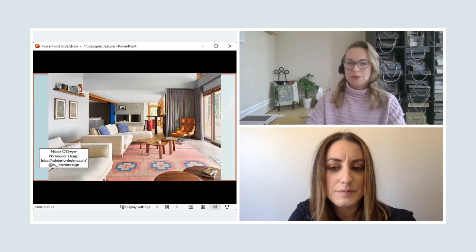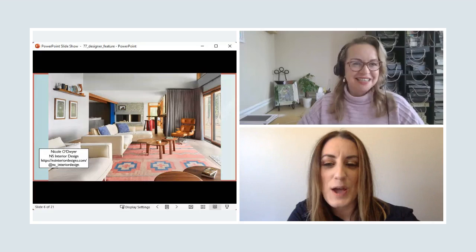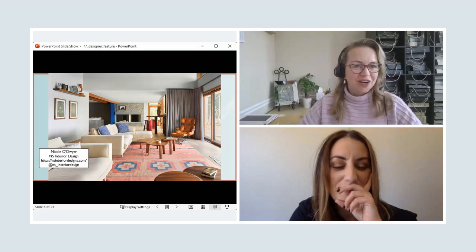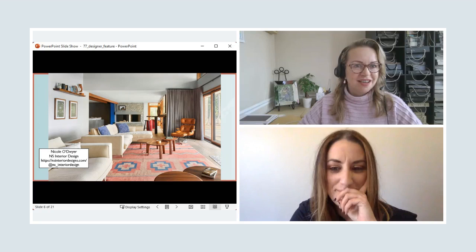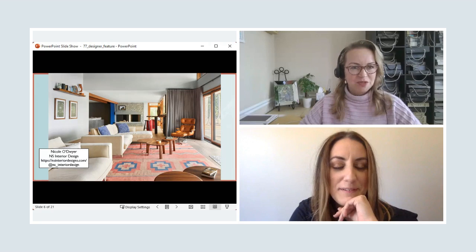And speaking of window treatments, I think, Kim, you will geek out on this little detail. Look at the hardware, look at the curve, and this is traversing hardware that's curved. So what an amazing job she did here.